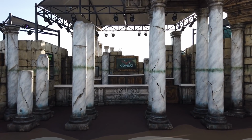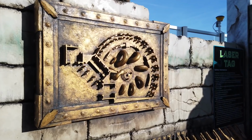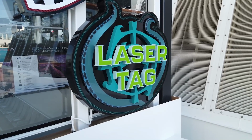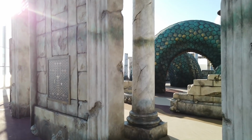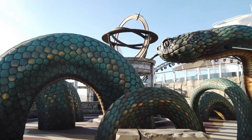If you're into laser tag, there is an open air course which is the Lost City of Atlantis, and you do have to pay to take part in that. Again, it's around about $9.95 per person for a game, and you can buy weekly and day passes to play laser tag. There's no way that you can actually watch that particular activity.